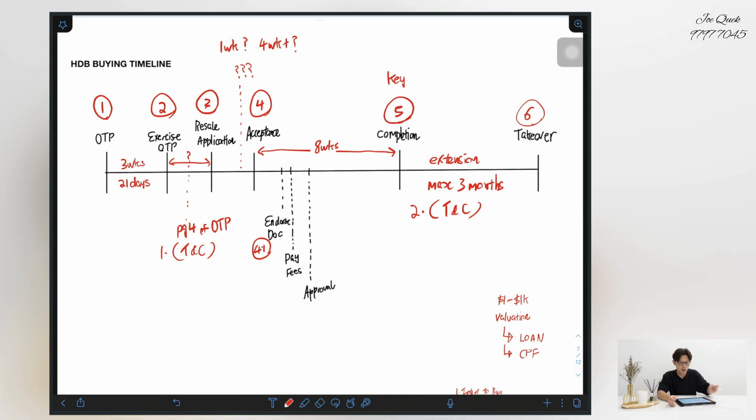After the endorsement, the next step will be 4.2, where they will be asked to pay some fees. It can be fees like legal fees, caveat fees, etc. The fees are to be paid online, and after the fees are paid, it will lead you to stage 4.3, which is known as the approval stage. The approval stage means that at this point in time, the whole entire process is 99.9% settled already, with only completion left.